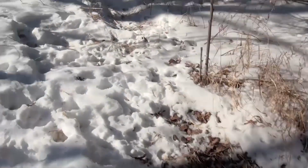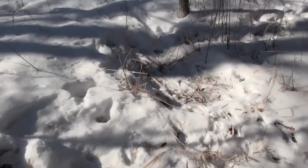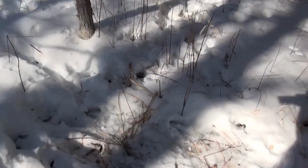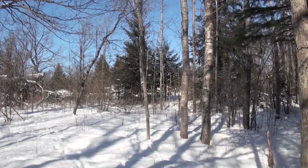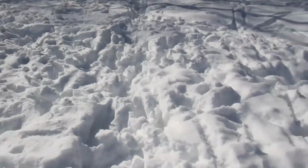Now is when we stack the odds for next year's buck. Get in there, scout those sanctuaries. Doesn't cost us a cent. The sanctuary doesn't cost us a cent, and getting out there and looking it over doesn't cost us anything.